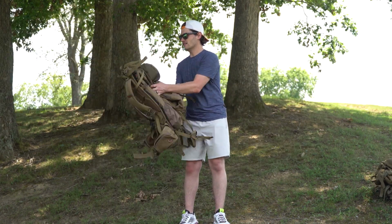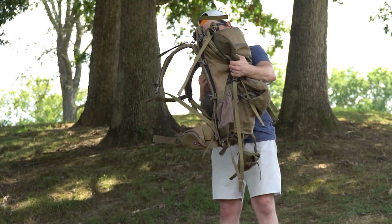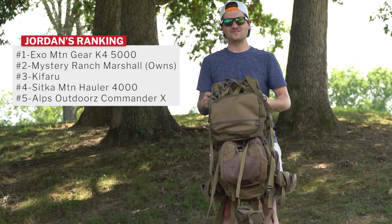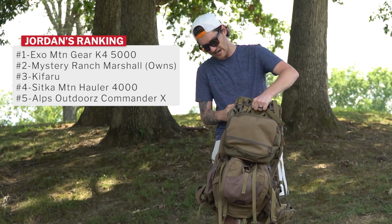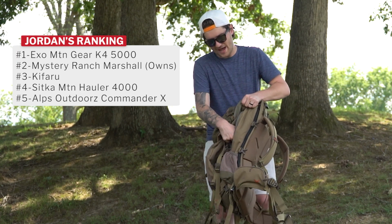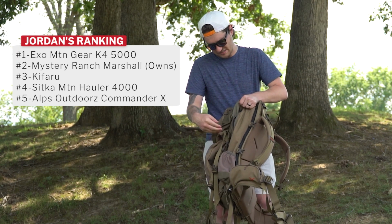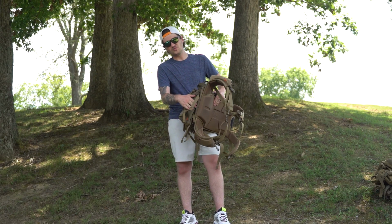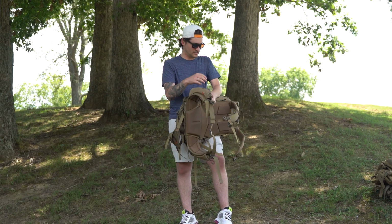And then finally the Exo, or no, what is this? The Alps. The Alps pack, you can just feel it. It's kind of heavy. Like I said, I do like that it has the padded pouch here on the side where you could put a spotting scope or camera gear. I really like that. Comes with the rain pack, comes with the rifle holder.